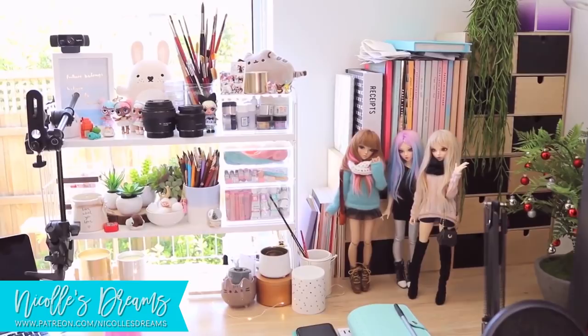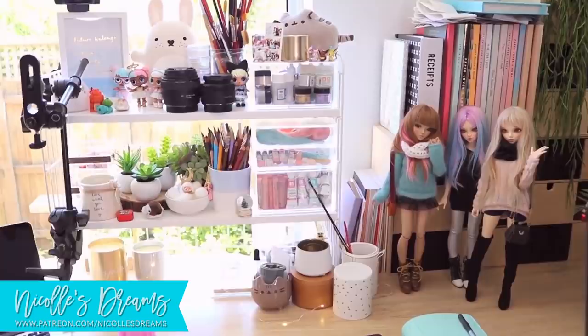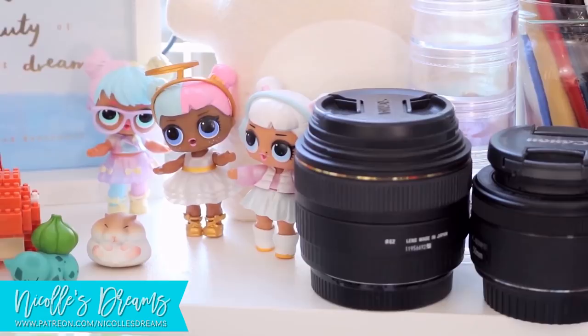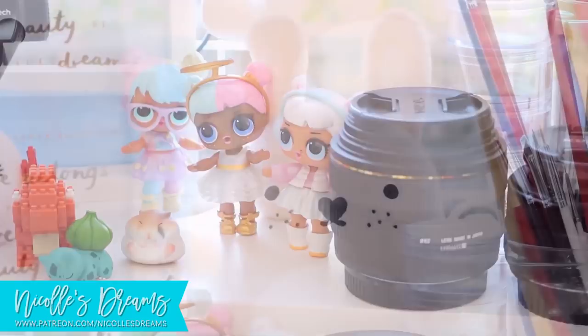This big centerpiece unit comes from IKEA. I use it to store a variety of items. I have some camera lenses that I use very often. Then there are some of my favorite LOL dolls because, you know, they're so cute. And plus some other toys and figures that I got from Japan. Then I have this adorable bunny plushie.